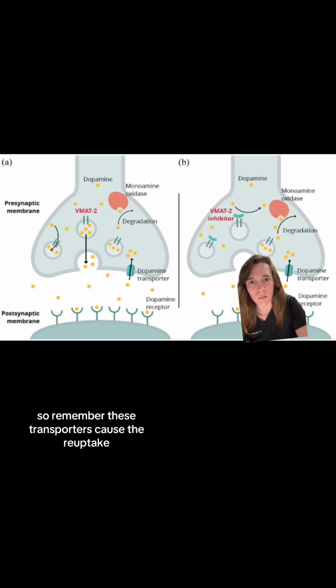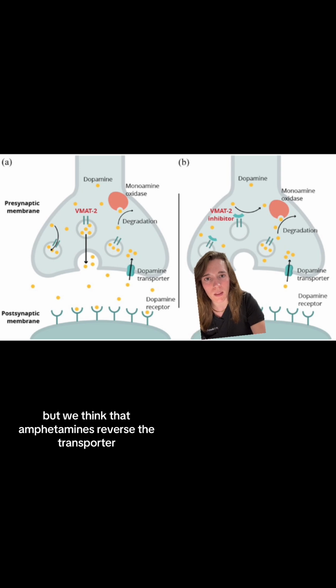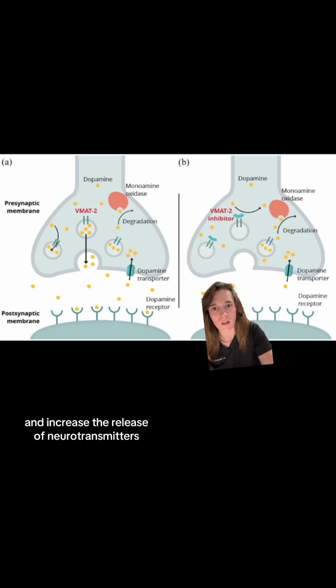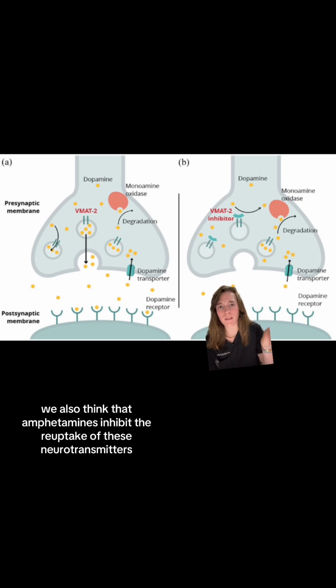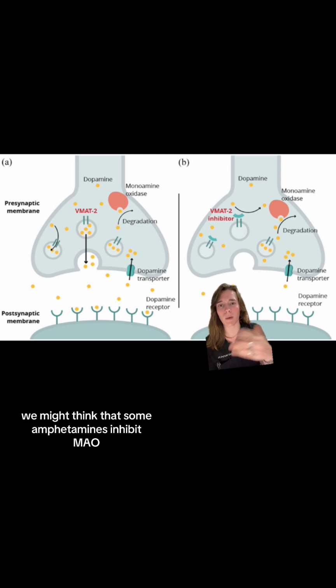So remember, these transporters cause the reuptake, but we think that amphetamines reverse the transporter and increase the release of neurotransmitters. We can call this an SNDRA, or a serotonin, norepinephrine, dopamine releasing agent. We also think that amphetamines inhibit the reuptake of these neurotransmitters. Another few interesting things is we might think that some amphetamines inhibit MAO, or monoamine oxidase.